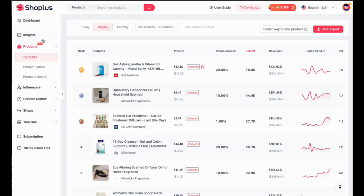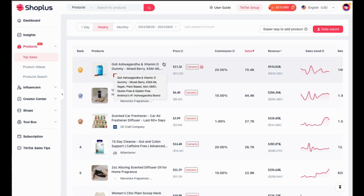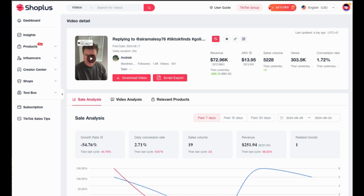Now, let's start at the main page, which is products, and I've just looked at top sales underneath products. So the product that we are focusing on is the ashwagandha vitamin D product.